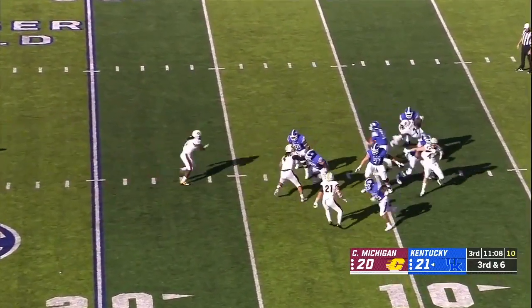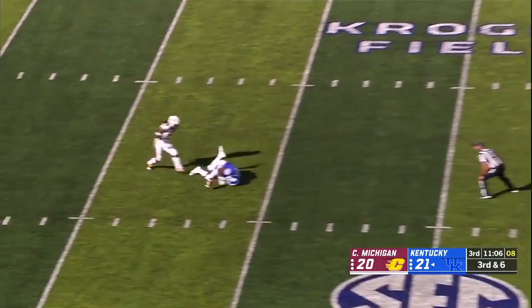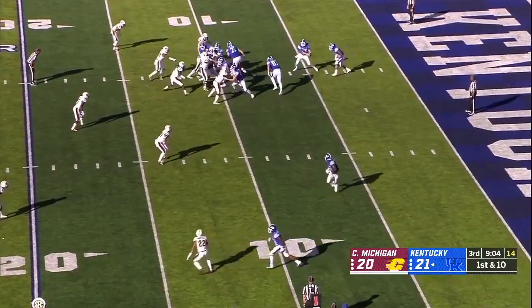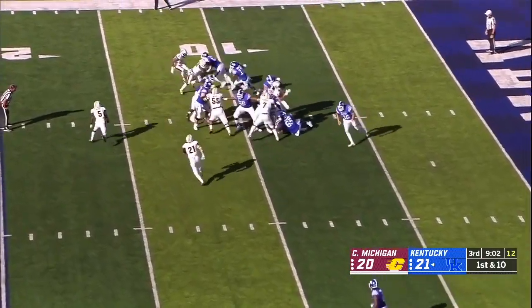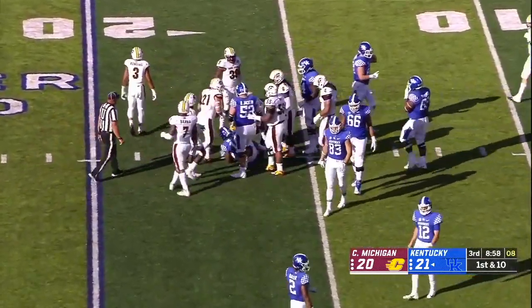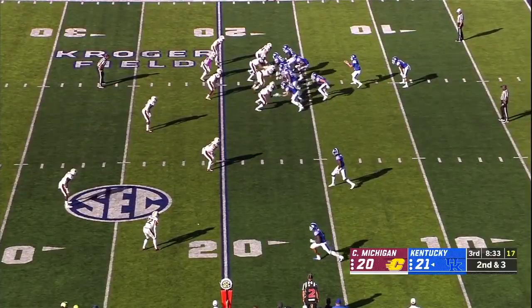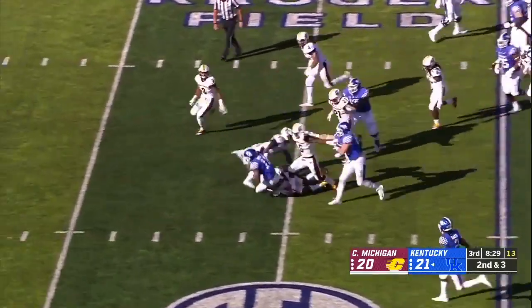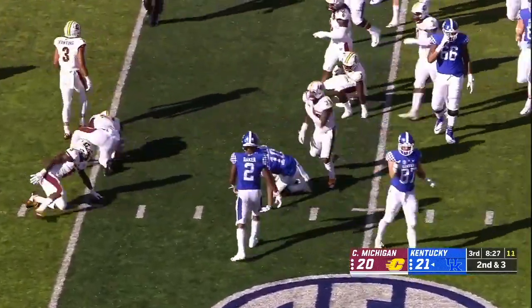Motion Bowden on a 3rd and 6. Gunnar Hoke on the run. A low pass, incomplete. Now, still Gunnar Hoke for his 3rd series at quarterback. Rose with a slippery first down run. Back to him on a 2nd down.